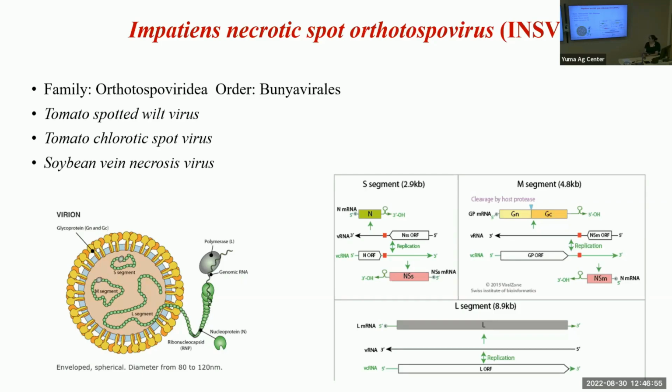This is the structure of INSV. I will not go into the details of its genetic material, just to keep it brief. It's an RNA virus, a ribonucleic acid virus, that consists of three segments or three RNA fragments: S small, M medium, and L large segments. These segments are embedded with protein, and all of this is wrapped in a lipid envelope. This is in contrast to most plant viruses, which have a protein shell but no lipid envelope. An explanation for this different structure could be that tospovirus originated as an insect virus that later became well adapted to the plant. Another point I would like to mention here is that these tospoviruses can cause more or less similar symptoms. Therefore, it is very important to properly diagnose them.